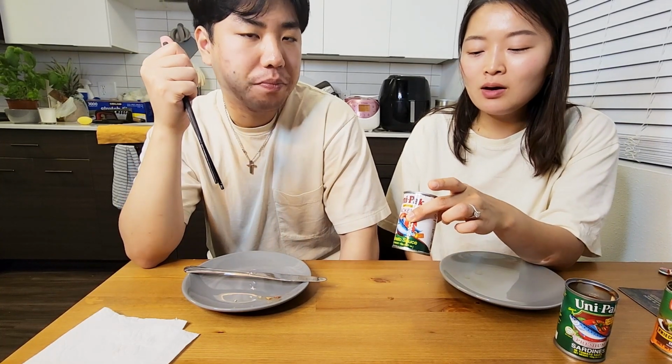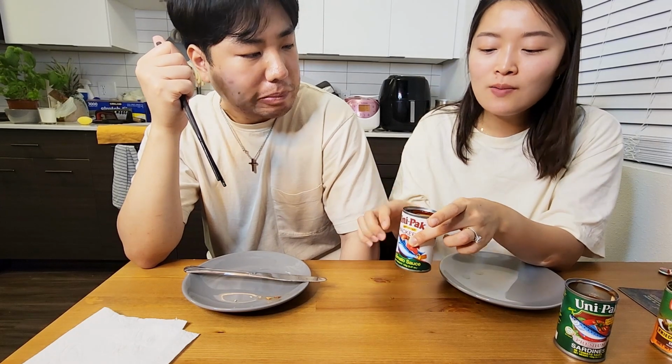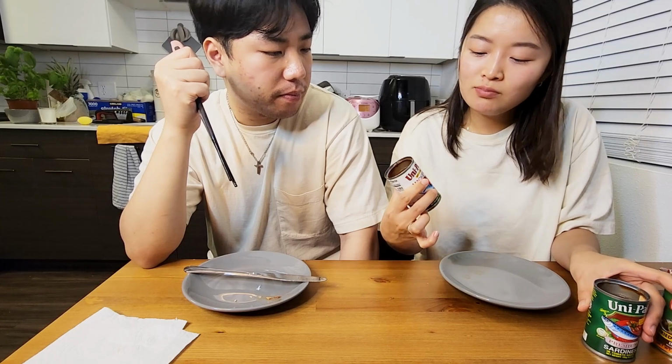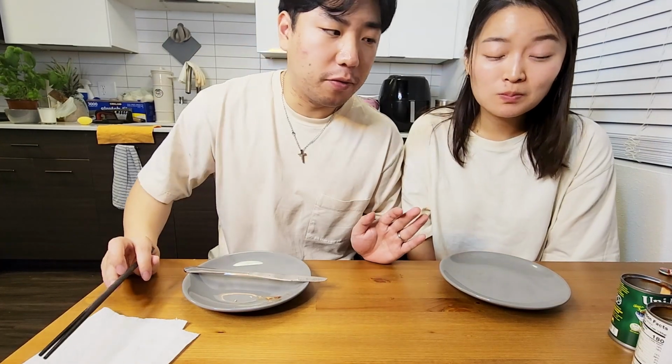Yeah, I agree. And the tomato sauce, it looks thicker compared with the other one, but it tastes lighter than this. That's what I thought. Yeah. All right, so that does it for our sardines and mackerel. Now we get to the fun stuff.